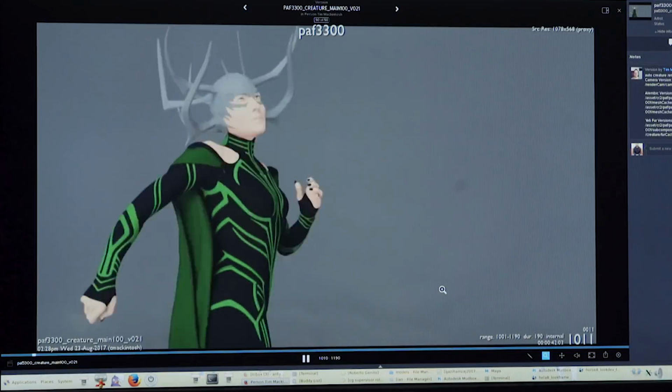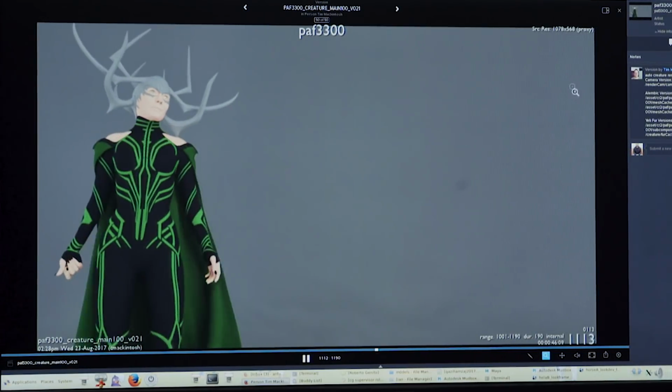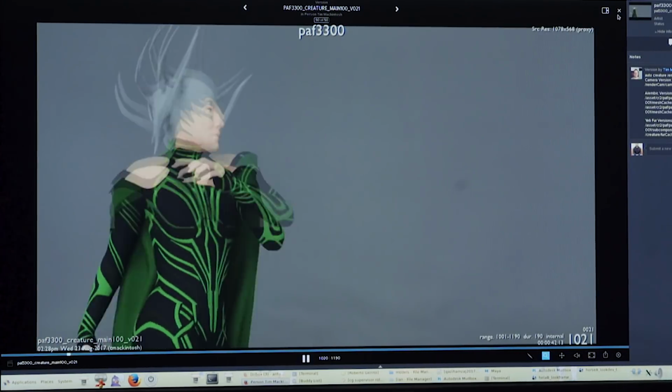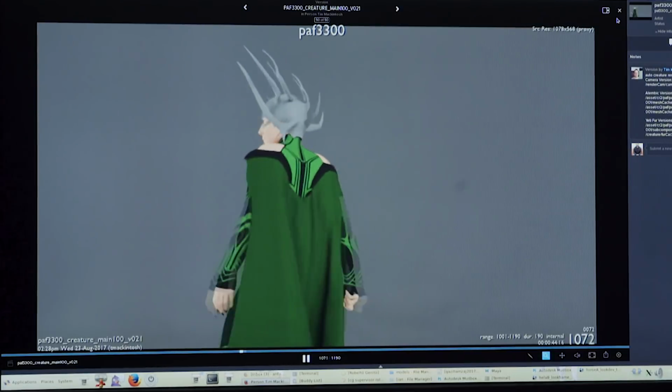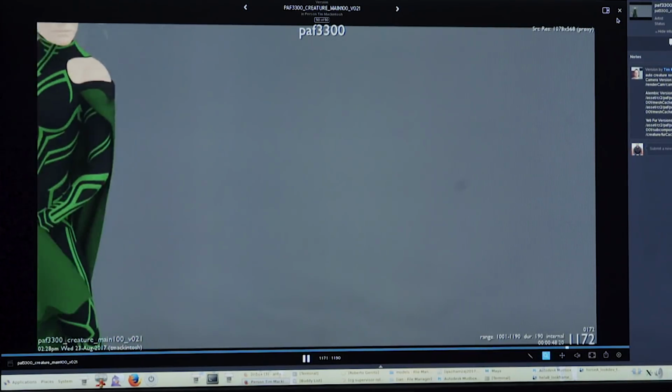Can you explain that? When you say volume retention, what is that exactly? Yeah, so if you imagine that we've got flesh and muscle and fat and everything under our skin, when we move, there's all of that internal stuff holding our skin out. It's a volume. With rigging, you're kind of faking all of that sort of stuff. You're putting just a skeleton in something that an animator moves around.